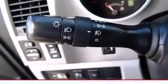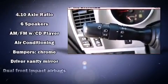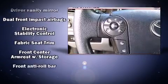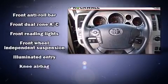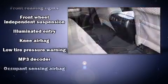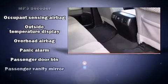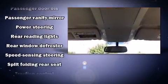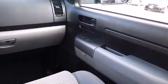Toyota also prioritized safety and security by including head curtain airbags, front side impact airbags, a panic alarm, and 4-wheel disc brakes with ABS. Electronic stability control stands out as a technologically savvy innovation, keeping you better connected to the road. This vehicle has achieved certified pre-owned status by passing Toyota's comprehensive certification process.